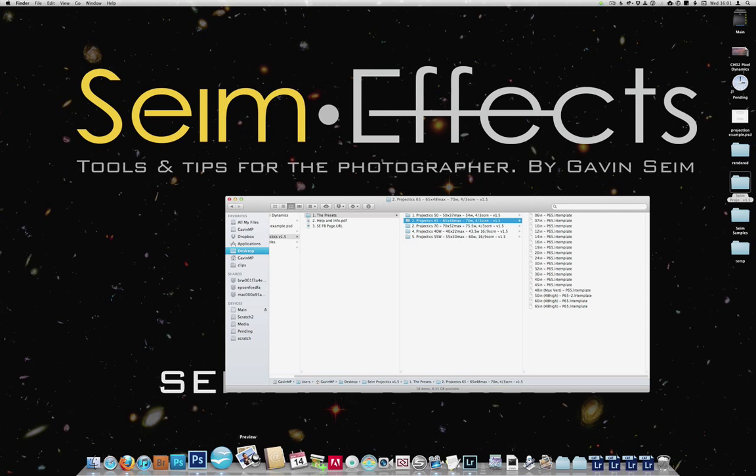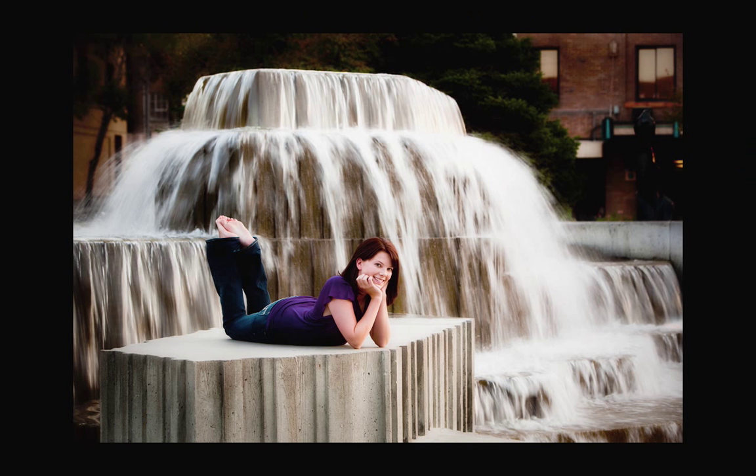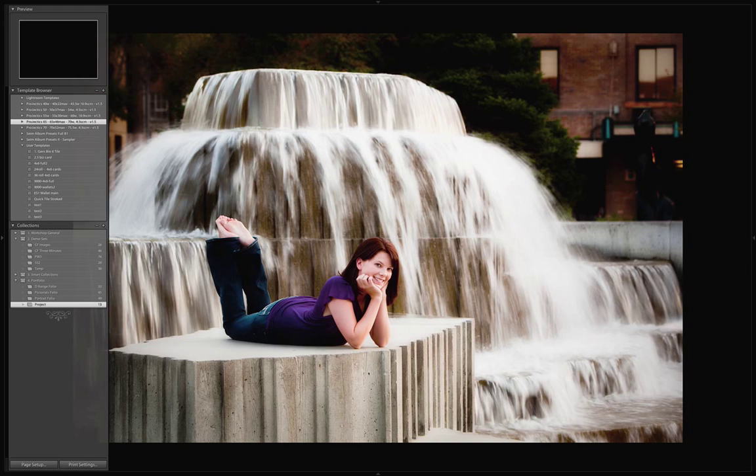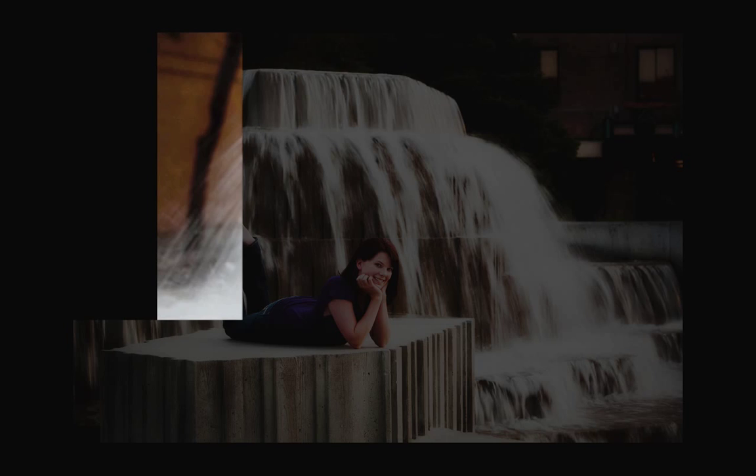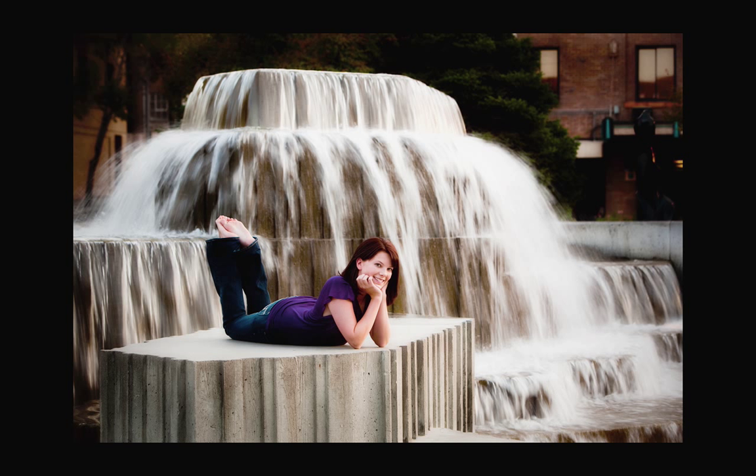We're going to pop back into Lightroom and take a look. Let's pop over here and select Projectics 65. Now I'll even use an iPhone or iPad app like Touchpad or something like that to give me mouse control over my laptop. So I might be sitting on the couch interacting with the client and just moving the mouse around. And I might start the session at max size. So I'll max it out and say, hey, let's project at 65 inches.